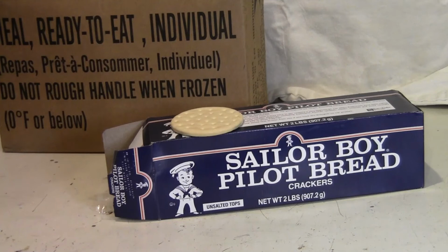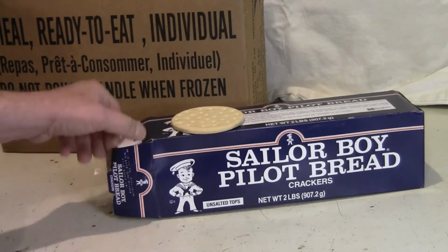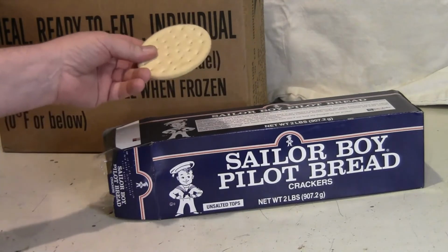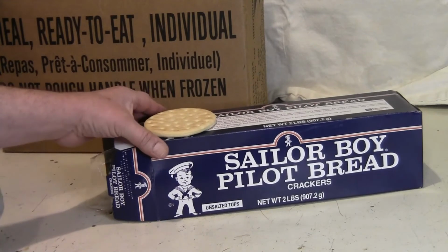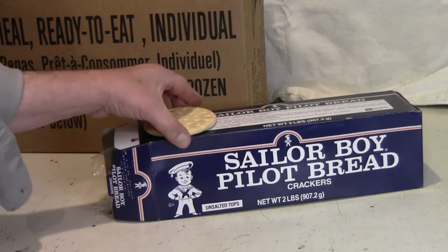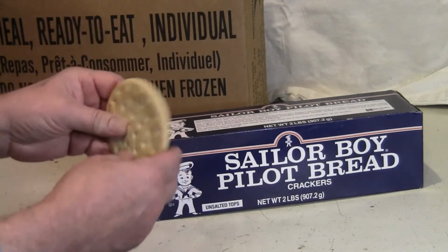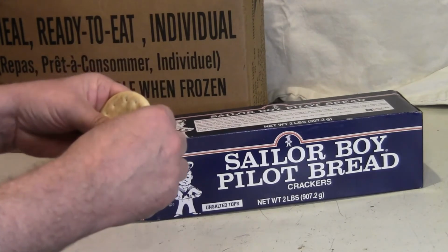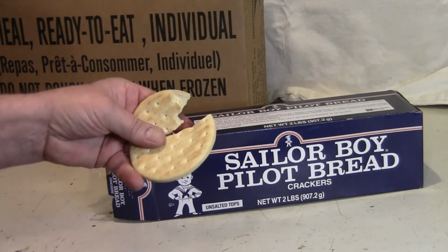Also, what I take on hunting trips, and it's pretty standard here in Alaska, especially throughout Bush Alaska, is the Sailor Boy pilot bread. This is like what they call a hardtack. It's really hard to buy this in the lower 48, but in Alaska, it's very common. Costco sells it, Walmart sells it, all the grocery stores, Carrs, Safeway, Fred Meyer, they sell it. It's just basically a sort of big heavy-duty cracker, sort of tough. It's sort of unflavored, but that's its advantage, that it takes the flavor of anything you add to it. Pretty good eating. They store well.